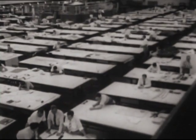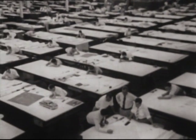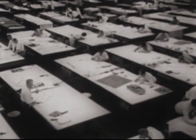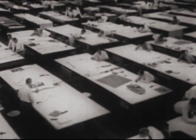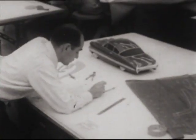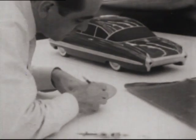The measurements, the data collected from experiment number 220, will affect the thinking and planning of the many specialists who make up our research staff. The crash teams, the engineers, the scientists will interpret their findings for the designers, who must build a new concept of injury prevention into the cars of tomorrow.